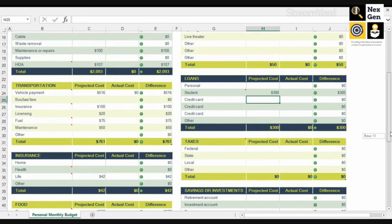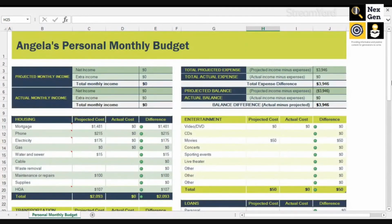Okay, so let's go up here. As I said before, her annual expenses were just under $48,000. So when you divide that by 12, of course, you're going to get 4,000. So we are pretty close to being balanced as far as how and what categories we're putting her expenses.